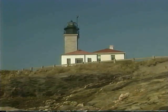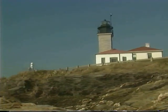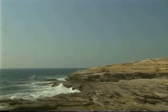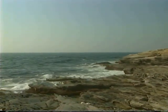The present square granite tower was built in 1856. It was strategically placed to mark the entrance to the important harbors of Narragansett Bay. It allowed Rhode Island to successfully compete with Massachusetts for trade with England and the West Indies.